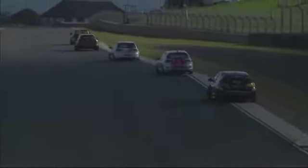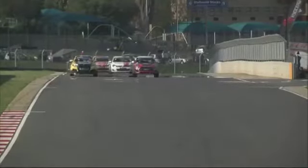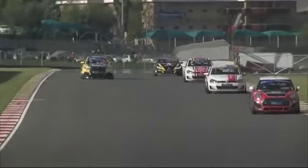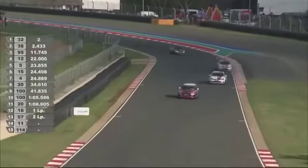Van Rooyen has got to just try and keep that car circulating, because even with 4 laps to go, he can still score some very valuable championship points to end up in 3rd place. So if he can just finish up and get as many of those points in the bag, it's going to help him out. He'll probably just try and nurse that car to the checkered flag if he can.